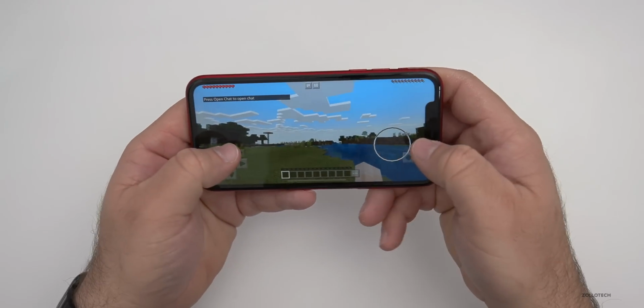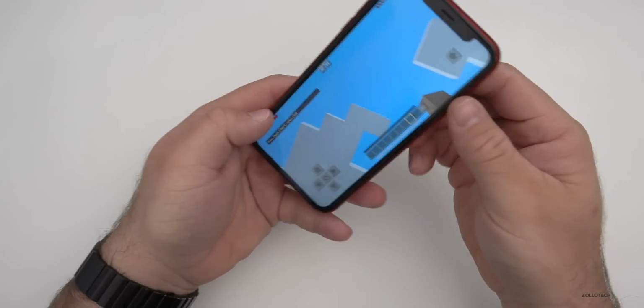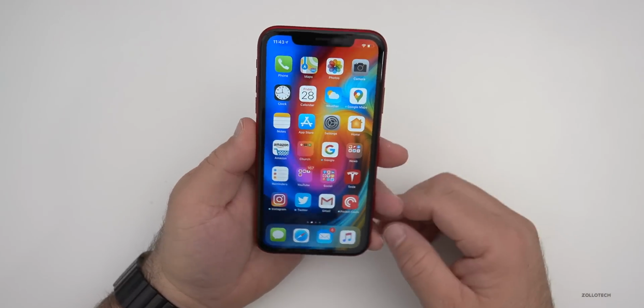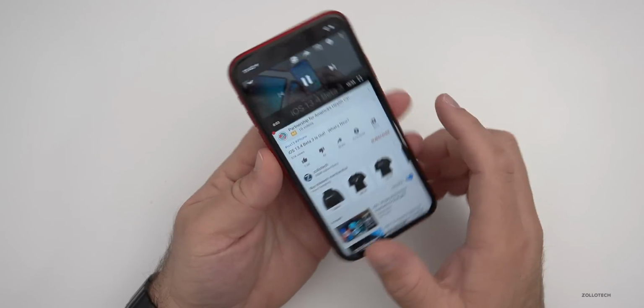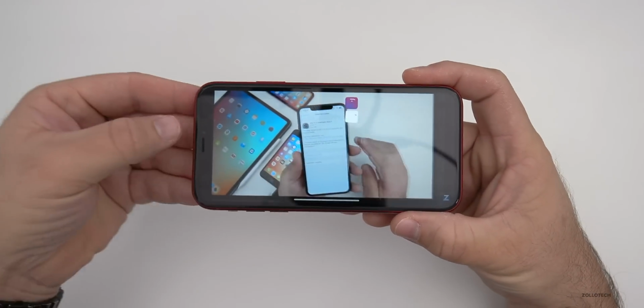So when it comes to playing games, whether it be Minecraft or Fortnite or PUBG or Call of Duty or any of those, it will play them without a problem. And you'll also have good audio because the speakers are really good on this. So if I go back to my video here and hit play, it has stereo speakers, and you can hear from both the top and the bottom.